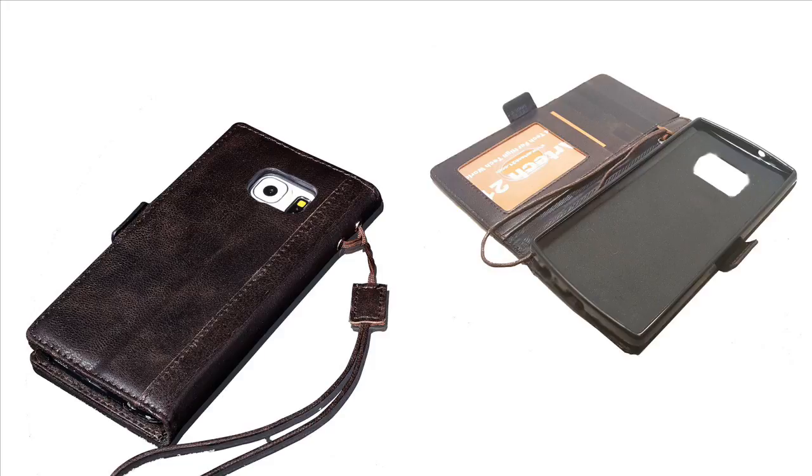High quality durable flexible TPU soft inner holder will secure your phone in the case, makes it easy to install and take out the phone. Wallet function with I.D. credit card slots and money pockets. Stand feature for entertainment.